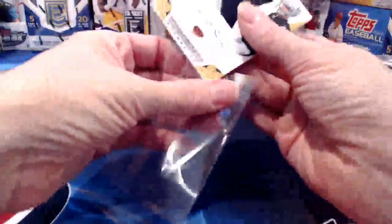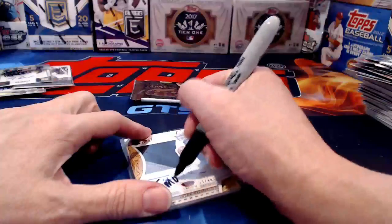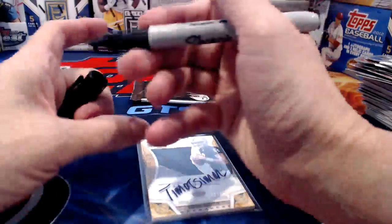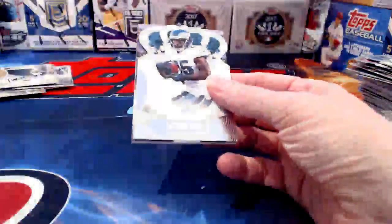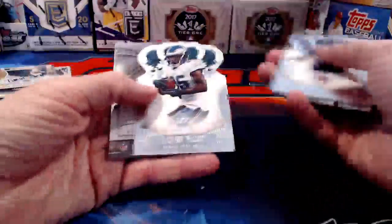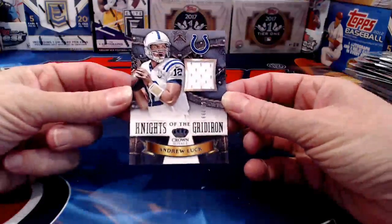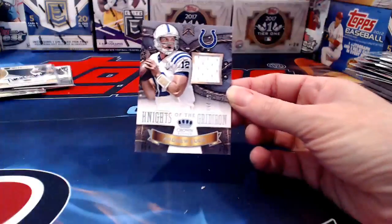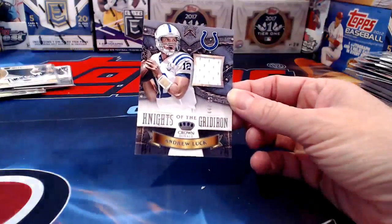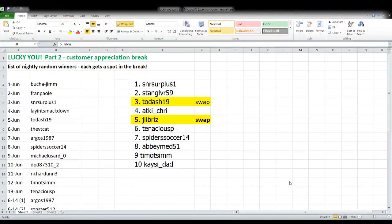We've got one hit left to go, and then we're going to do one more little thing for those of you who did not make it into this main break. And I remember this one. This one's Casey's dad, because this is the last one. This is why I was able to retain that one. It is Andrew Luck Materials hit, numbered to 299, Knights of the Gridiron. Going to Casey's dad, and even though I remember that one, because I put the spreadsheet up for all the others, we'll put it up anyway. So there it is. Casey's dad, this is yours.